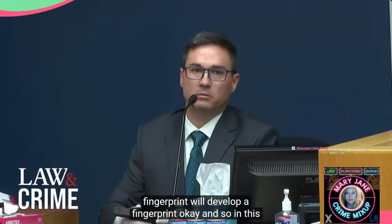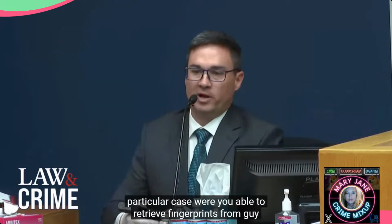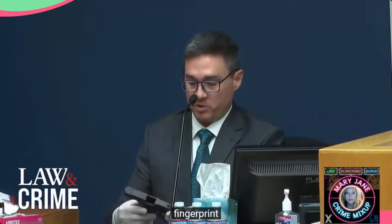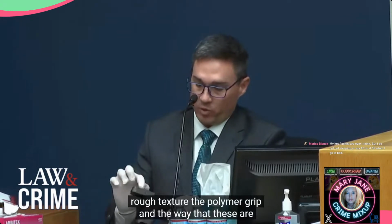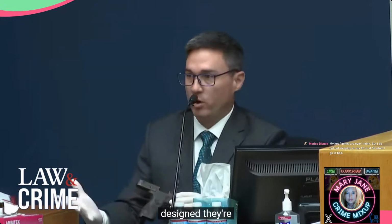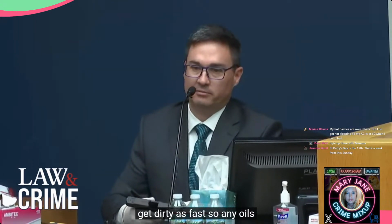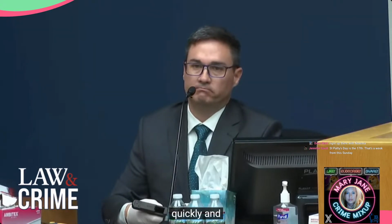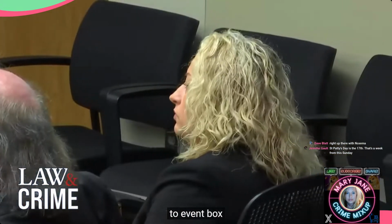In this particular case, were you able to retrieve fingerprints from that gun? No, ma'am. And why is that? It's incredibly hard. I would say maybe 5% of all firearms that I ever got had a fingerprint. With these semi-automatics, the rough texture, the polymer grip, and the way they are designed, they're actually designed to spread oil so they don't look as bad and get dirty as fast. So any oils and amino acids on the surface of the gun go away very quickly. So you weren't able to retrieve any fingerprints in this case? No, ma'am. You will return those items to that box, and then you'll make that weapon safe.